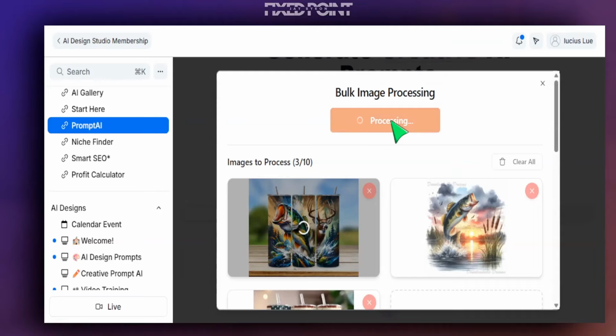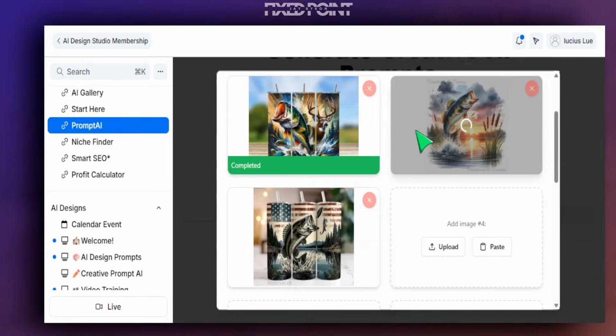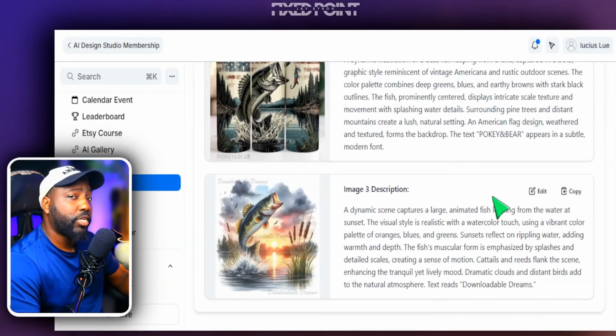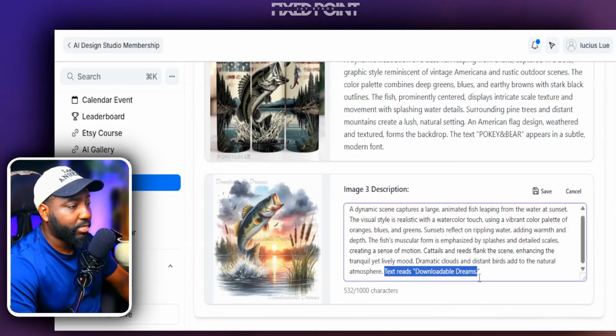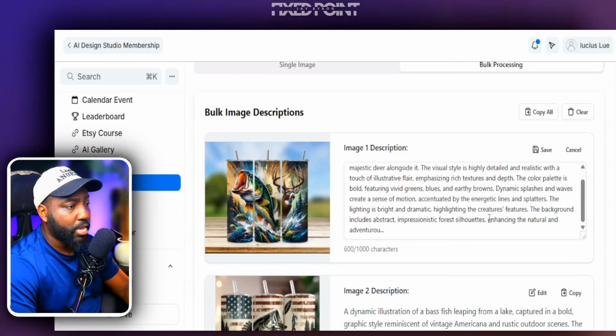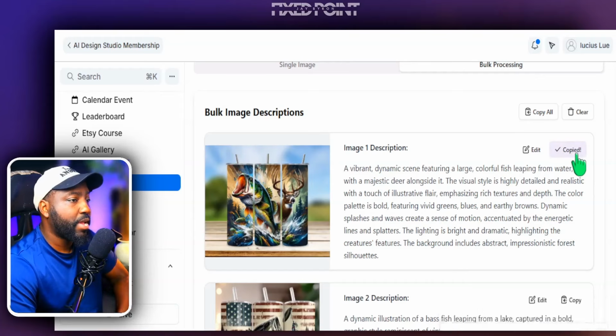We're going to hit generate description, and what this is going to do is give us a creative prompt for all of the mock-up images we have for our designs. So now we have a creative prompt for all of these designs here. If we do want to change them up, we can go into edit and make some changes. Like this one here, it has a text that says download. We don't want that in there, so we'll just go ahead and erase that. Hit save, and this one's going to be cutting off, so we'll end it right here, and then we'll hit save, and then we're going to go ahead and hit copy.